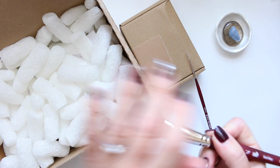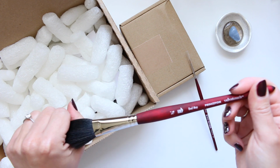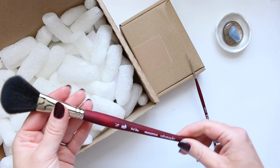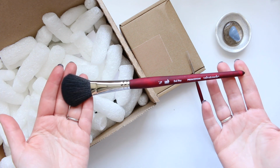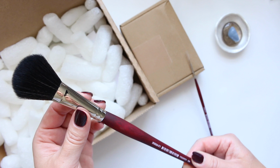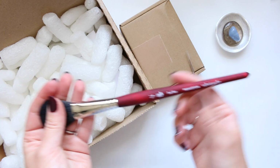And yeah, so a mop brush, it's kind of something I've been really wanting. It reminds me of a makeup brush. And I've been taking some art classes where the artist uses this brush, and I fell in love with it. But it's a little bit pricey for what I usually pay for a brush. So yeah, I had to really contemplate if I needed it, and so I decided I do. And there we go. So this is Princeton Velvetouch.